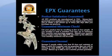We also have a guaranteed minimum check. This is really what makes up for paying 2.5% on those first 2 levels, because you can still get to a $40 income by enrolling as little as 4 people. So once you enroll 4 members that purchase at least one product, we guarantee that you'll earn at least $40. I'll go into that in more detail on the next slide.